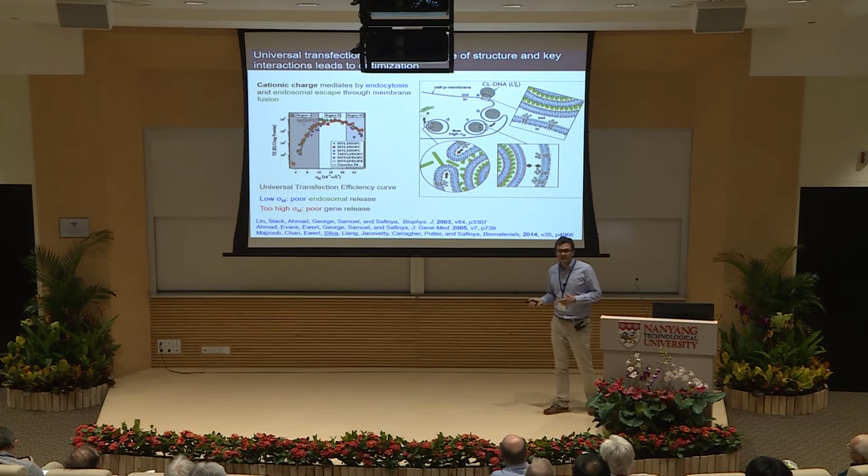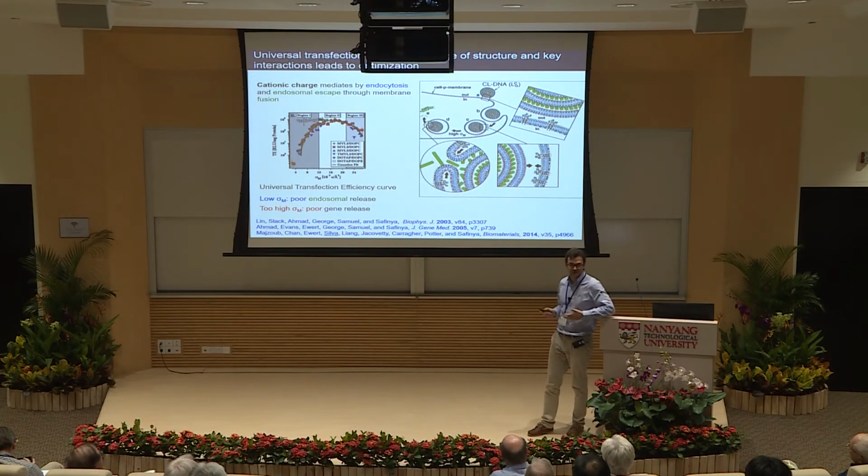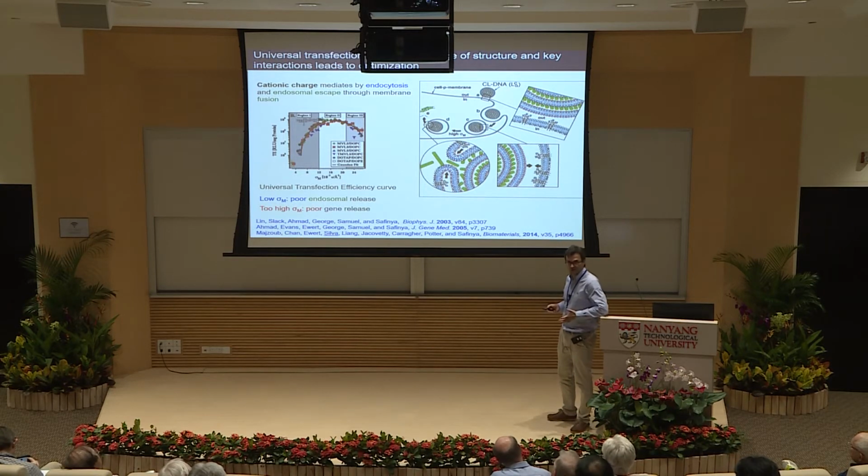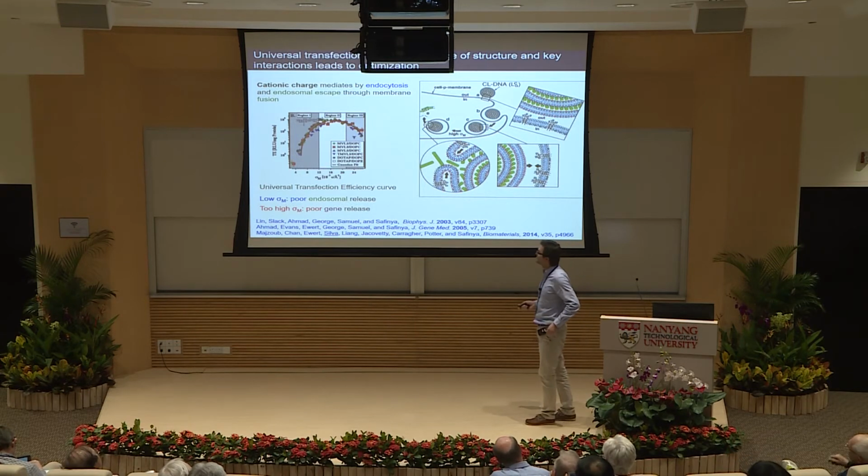This doesn't mean that the hexagonal phase is better. I agree with Ishii-Talmon that the lamellar phase is better, because we can optimize the transfection efficiency to be as good as the hexagonal phase, and it's also much easier to work with. It's easier to control their size and all of that. The hexagonal phase is not so easy.